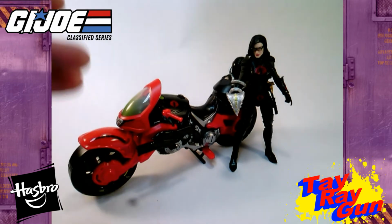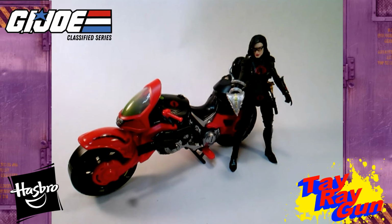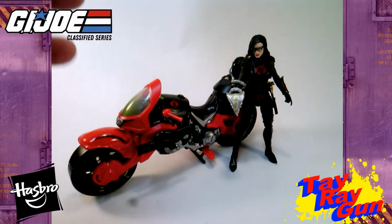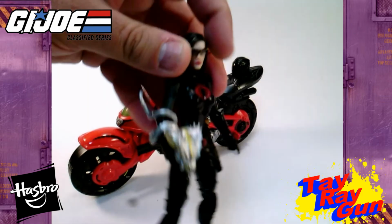Now with the set, I do love the look of the Baroness. It very much reflects what we got in the 80s. It looks incredible. The details and the actual tooling on the figure is gorgeous. And all the little subtleties of where they put the articulation and sculpted it into the armor work really, really well. It's a beautiful figure.